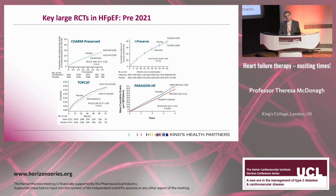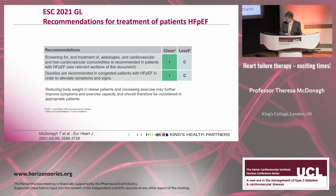There was no effect on reduction in all-cause mortality, cardiovascular deaths, and even hospitalizations for heart failure, which was very, very disappointing. And at the time we wrote the ESC guideline just over a year ago, we ended up with this rather poor set of recommendations for treating these patients: screening for the underlying cardiovascular conditions that cause heart failure, and diuretics to relieve congestion.